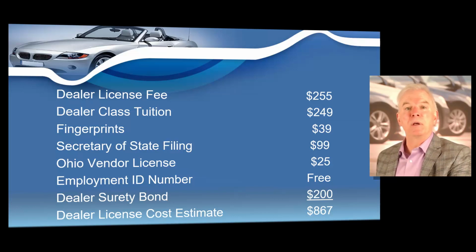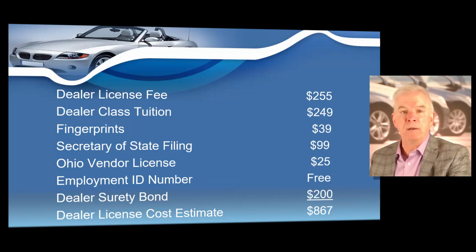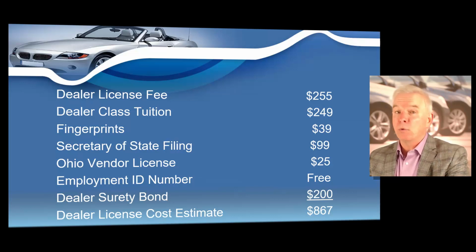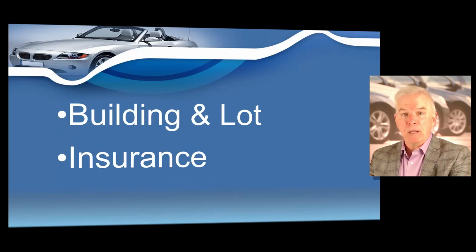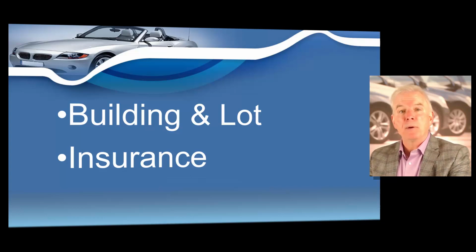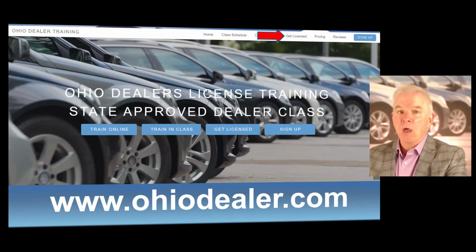Now, this is an estimate of what it costs to actually obtain your dealer's license itself and basically get it hanging on the wall. And that's assuming that you have good credit and you're able to get that bond for about $200. So with bad credit, obviously the bond is going to cost you more than that. And there are some other factors that could factor into this as well later on when you're getting your insurance and things like that. Now, this is to get the license basically hanging on the wall. And you'll need to be aware, in order to get that license, you're going to have a building and a lot. And you will have to have insurance before you start purchasing vehicles to resell. So you don't have to have insurance before you obtain your license, but you can get your license. And then when you're ready to start obtaining vehicles, you will have to get some insurance on those vehicles.